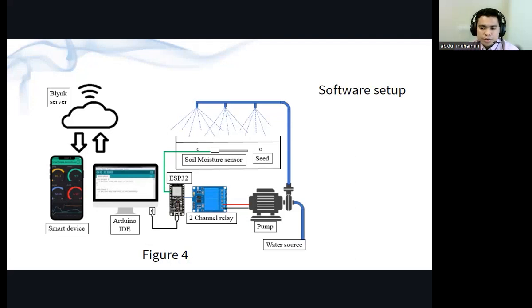The automation of the diaphragm pump is controlled using a 5-volt direct current 2-channel relay. The coding is written and uploaded to the ESP32 microcontroller through the Arduino Integrated Development Environment, IDE. The program is also integrated with the Blynk IoT platform for data monitoring and acquisition, which can be done through either a smart device or computer.